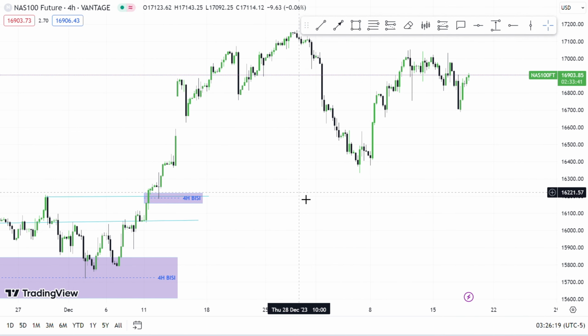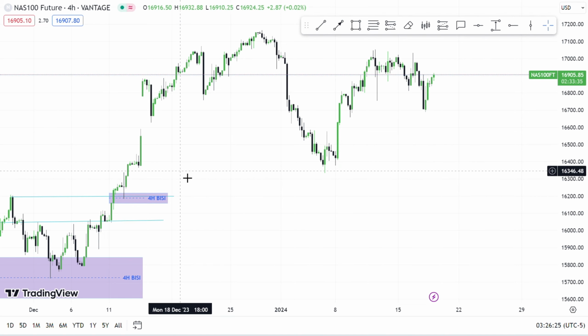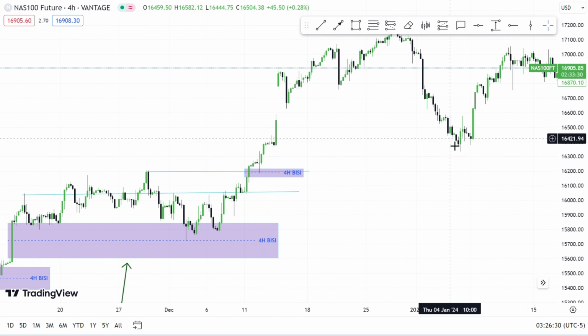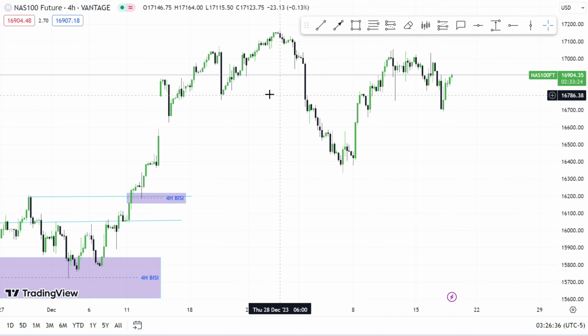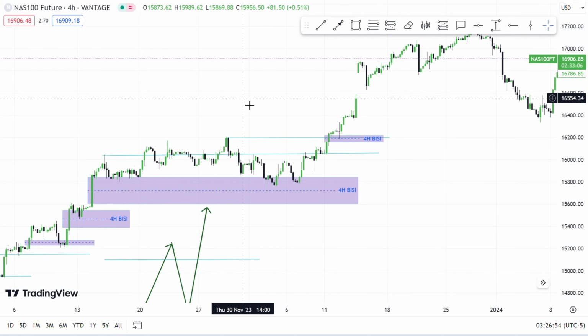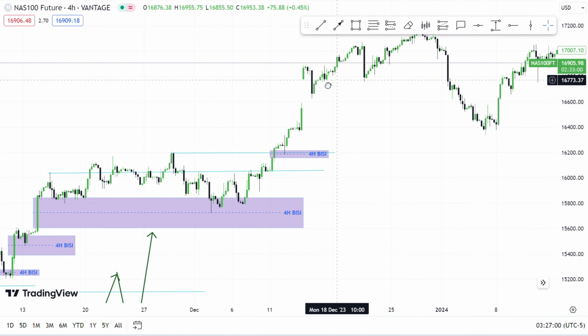Good stuff. So what you should realize is that, right now, look at where this market maker buy model started. And we went up consistently with it, and kept on going up and up. There's volume imbalances here, I won't get into that. But I hope I gave you an amazing picture of the market maker buy model using the futures of Nasdaq. Vantage, the broker is Vantage. So yeah, amazing stuff. You can't fail at this, literally.